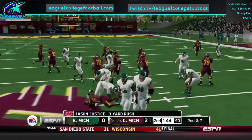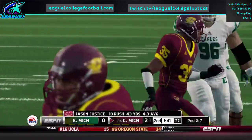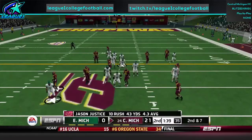He fights forward to around midfield. That's good for a gain of 2 yards. That'll make it second and 7.